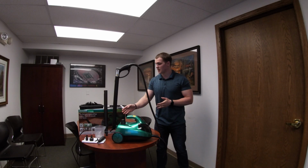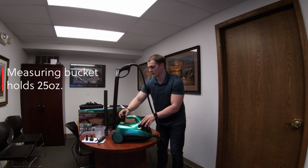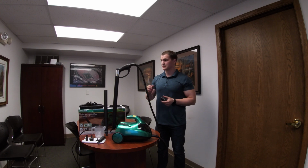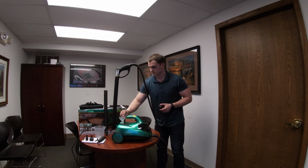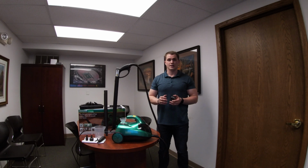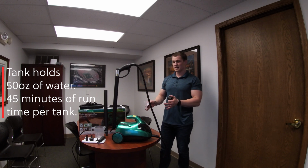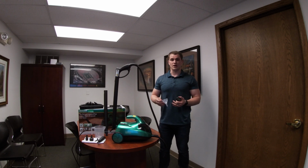It does come with the measuring bucket and the funnel, which goes right in here. Keep in mind, when this is filled up completely and it is pressurized, you will not be able to take this cap off until the system is fully depressurized. That's where the funnel goes, and it will take 50 ounces of water, and that 50 ounces of water will get you 45 minutes of run time. It does also take 12 minutes, depending on how much liquid is in there, to fully pressurize and heat up as well.